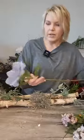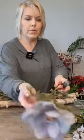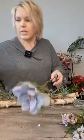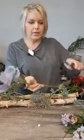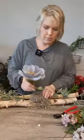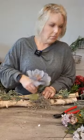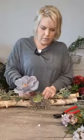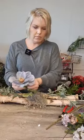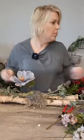I'm going to use a Magnolia. This is a pale blue with a touch of purple going on in there. And that Magnolia is $7.50. We have a few colors of this Magnolia. I think I just need one. And then I also want to make sure this has a little bit of height. So we're going to put that in there for a focal point.